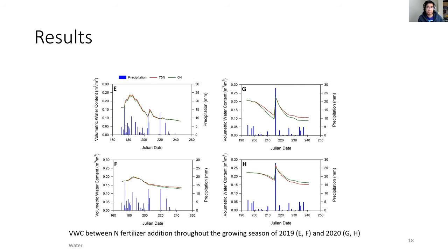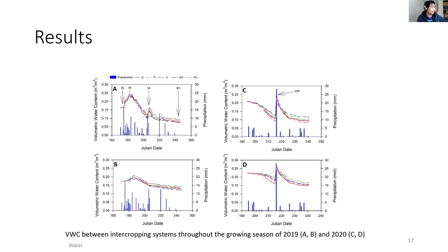Now, the first picture is our precipitation compared to the different treatments that we had, which is oats, peas, canola, oats peas, and peas canola. So there was an oat canola one, but that was kind of a mistake in terms of where we put the sensor. But either way, this chart shows us that there are differences between oats, peas, canola, oat pea, and pea canola. Now, how important the differences are, I will talk about a little bit later when we come to the table that I have later.